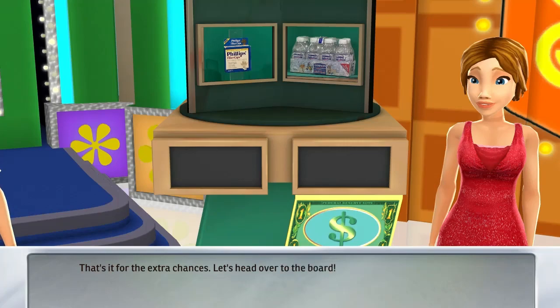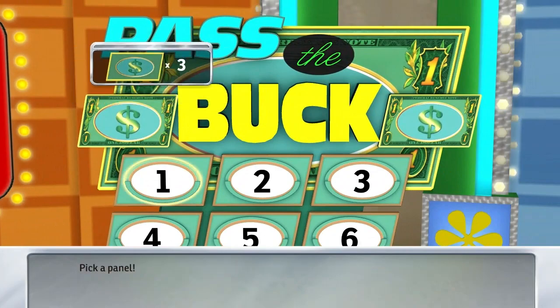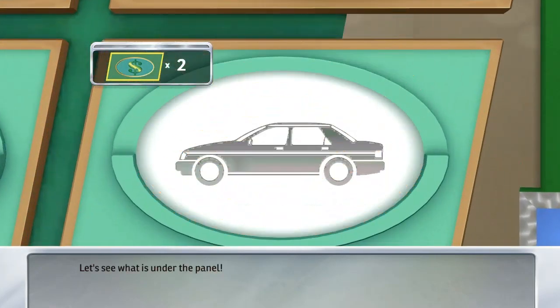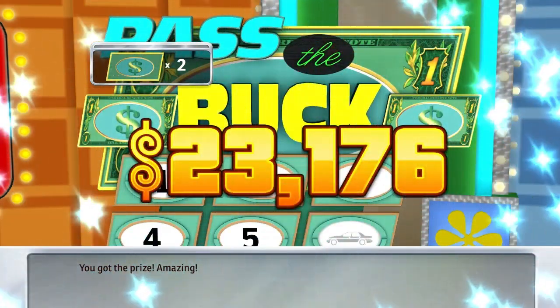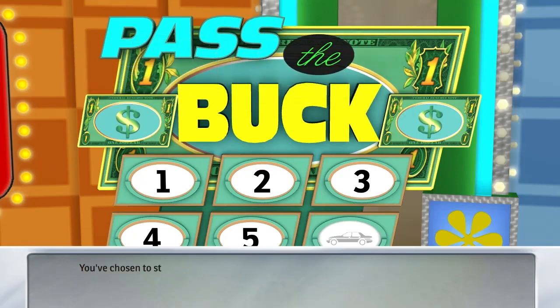Let's head over to the board. Okay, here's where we use those chances. You pick a panel. Let's see what's under the panel. You got the prize. Amazing. Do you want to select another panel or stop with what you've earned so far? You've chosen to stop and walk away with what you've earned so far.